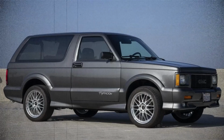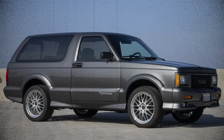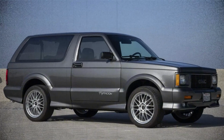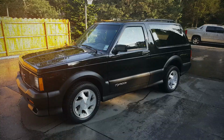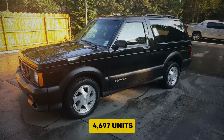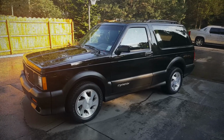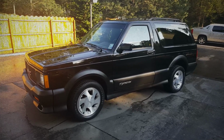It also came with sport-tuned suspension, wider tires, and a unique, aggressive body kit that set it apart from other SUVs of the time. GMC only produced 4,697 units of the Typhoon between 1992 and 1993, making it a rare find today.